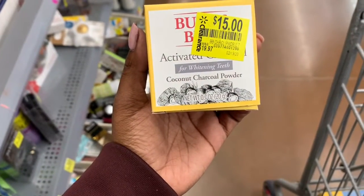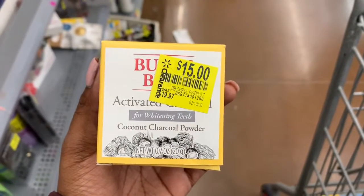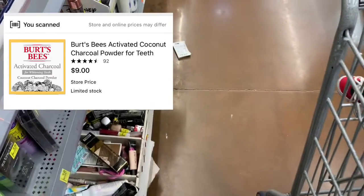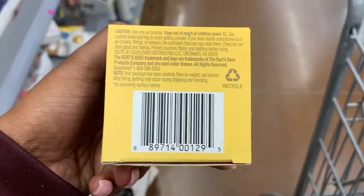This Burt's Bees charcoal powder says $15, but when I scan it, it is $9. And of course I'm going to show you guys the UPC so that you can check your store and see if you have any.